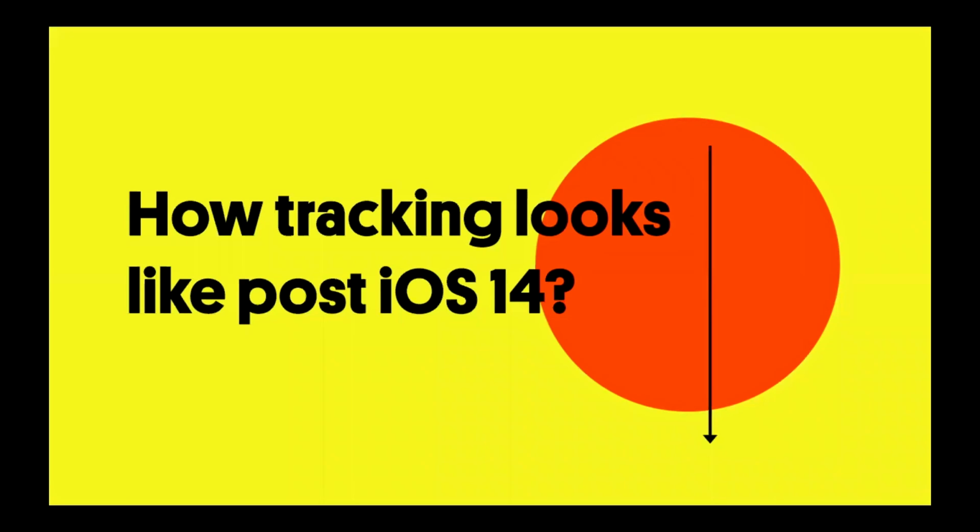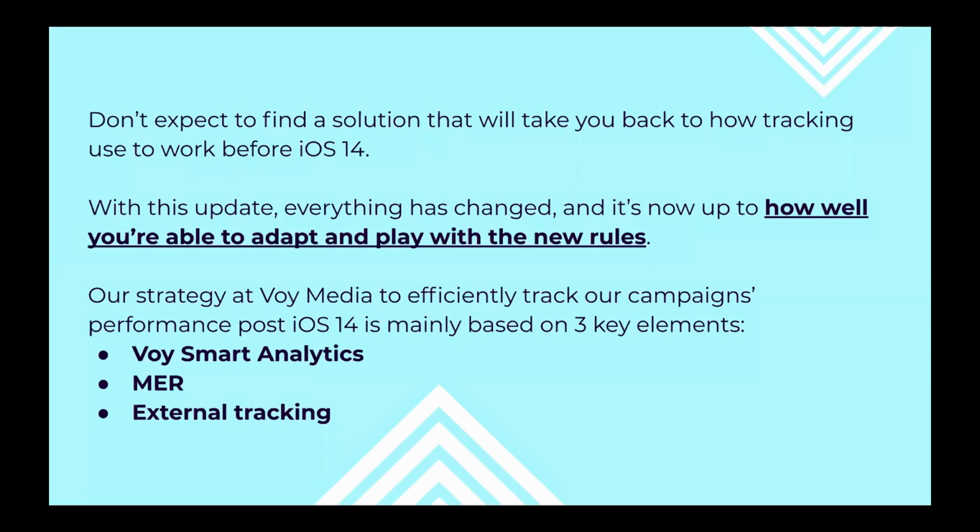And a big thing here is a question that we get asked all the time now: how does tracking look post iOS 14? One thing that we tell brands is don't expect to really find a solution that's going to bring your tracking back to how it was before iOS 14. This is something that I think people are looking for, saying, I miss how Facebook was tracking before this. Can we go back there? That's almost impossible. No one can get you there. And the reason why is because Apple is literally saying you're not getting the data. So no solution out there is actually going to give you back 100%.